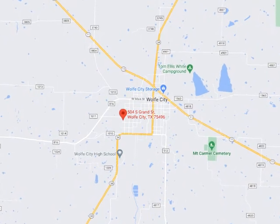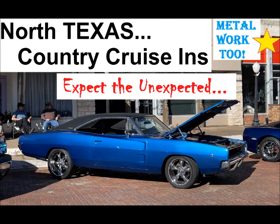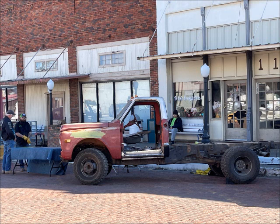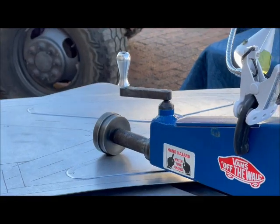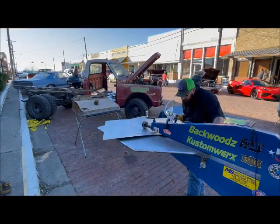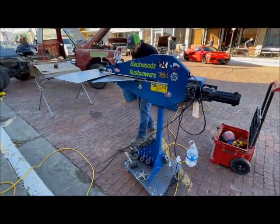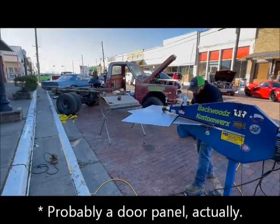But anyway, I had taken my little red Corvette to the Wolf City Cruise-In, and here's a quick peek at the thumbnail of my most recent Wolf City Cruise-In video, if you want to go see that. But saw this old truck and Hank over there, and I thought, you know what, I would go investigate this. And so here's a little bit of what I saw with him working on a sheet of metal, turning it into a, I believe, floor panel, probably.